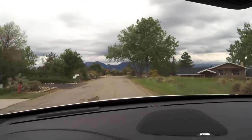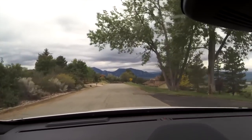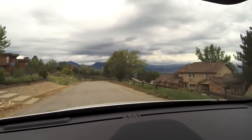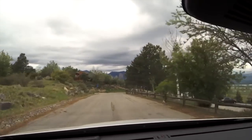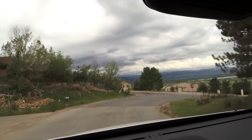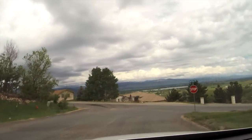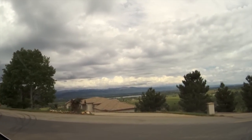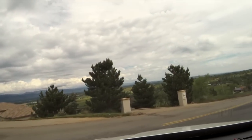This car's got good pickup to it, and I'll show you a nice view that we have in our particular town. As we come down the street here, you'll see a good view of the front range. And I'm spoiled. I get to see this view a lot. Those of us that live in Colorado get to see this view a lot, looking out over the front range. It's a really nice view.